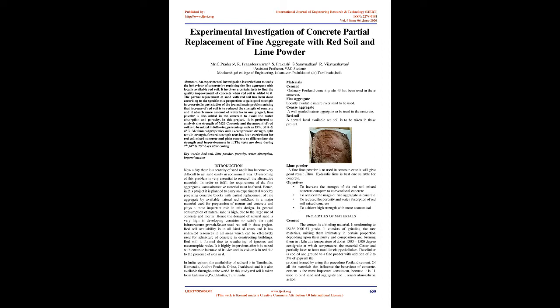Introduction. Nowadays there is a scarcity of sand and it has become very difficult to get sand easily in an economical way. Overcoming this problem is very essential, so it is necessary to research alternative materials. In order to fulfill the requirement of fine aggregates, some alternative material must be found. Hence, in this project it is planned to carry out experimental work by preparing concrete blocks with partial replacement of fine aggregate by available natural red soil.